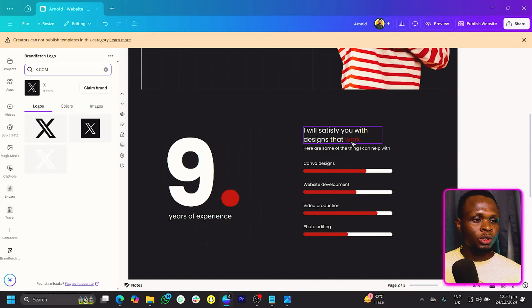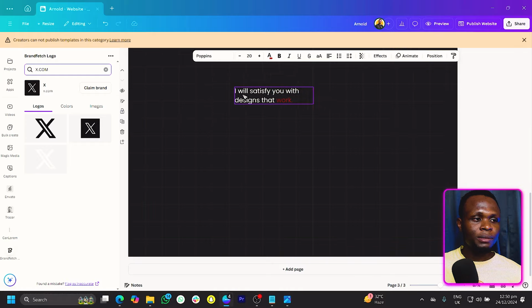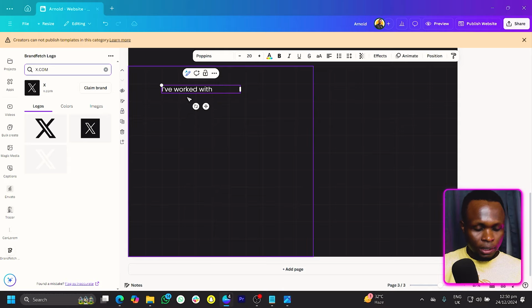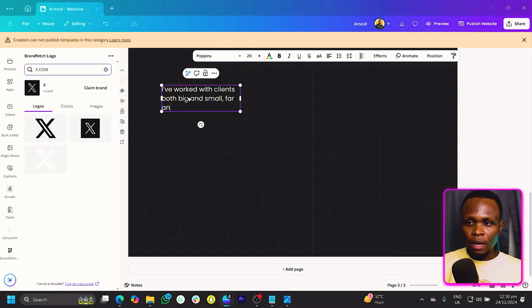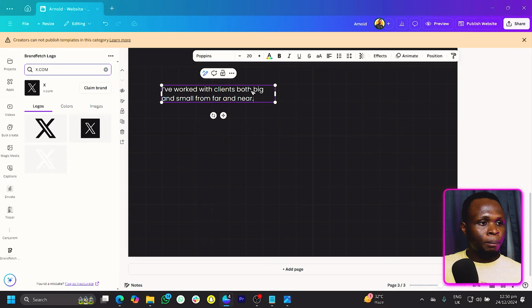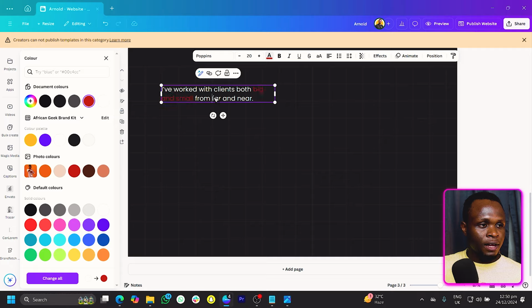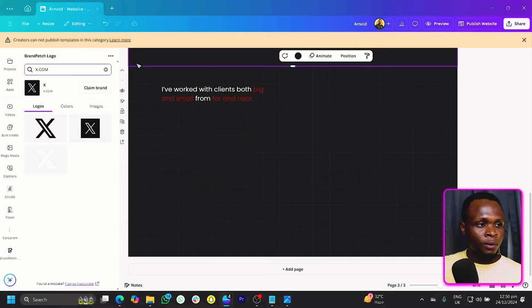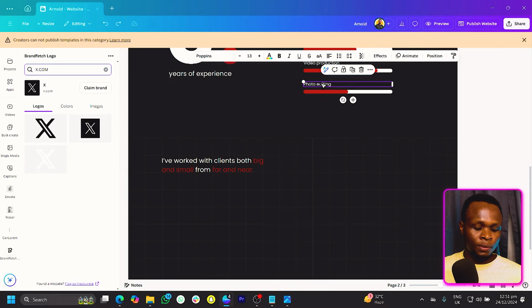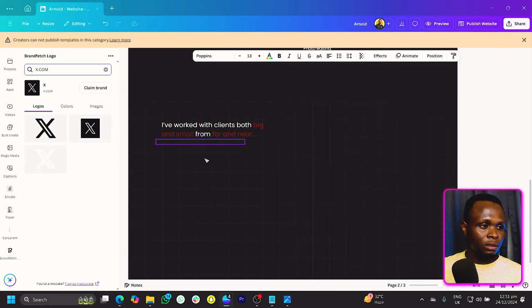The next thing I want us to do is to copy the font, just maintaining the font size. So I'll just say, I've worked with clients both big and small, from far and near. This is what we want to say for this particular one. The both big and small, we'll just make it red. And far and near, we'll do the same for that. Then we'll just bring any of these texts in here and bring it here.